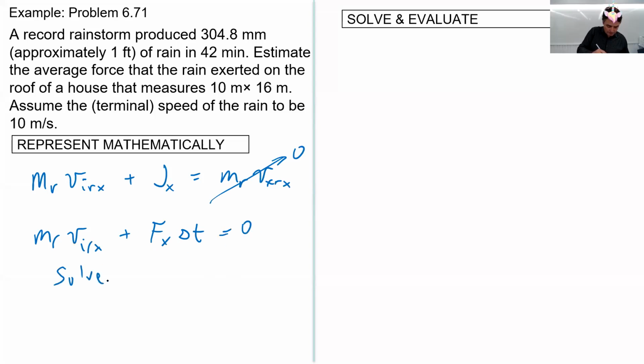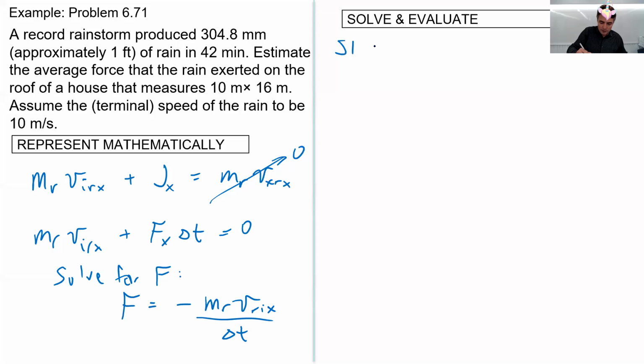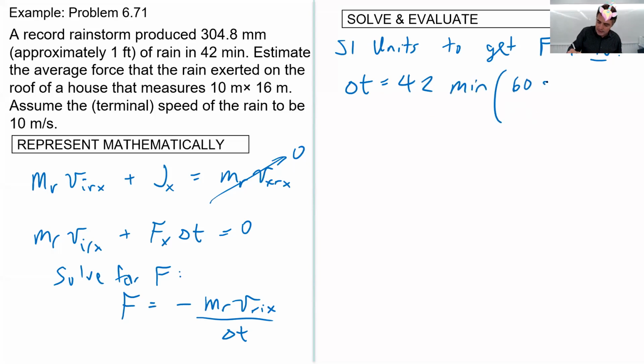You solve this for F. You get F is equal to negative of the mass of the rain times the initial speed of the rain divided by delta t. And so I'm going to convert everything into SI units to get the F in newtons. So this is important. Newtons is kilograms meters per second squared, right? So if we use minutes for the time, we'll get the wrong answer. So delta t is equal to 42 minutes, but then I'm going to multiply that by 60 seconds divided by 1 minute, so that the minutes cancel, and you get 42 times 60 is 2520 seconds.